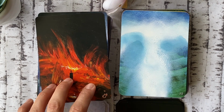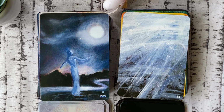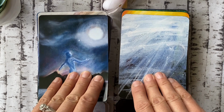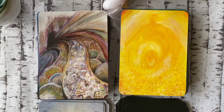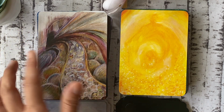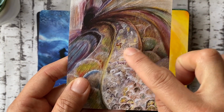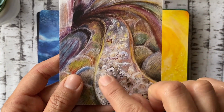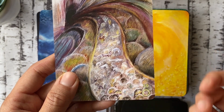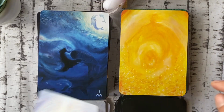I have done a reading for a friend with this deck that turned out to be very healing, very accurate, and I think this card actually came up. So you have the 10 of Pentacles. You have this motion through time of this evolution. Can you see that? Like single-celled organisms moving into just coming on land, and then into bigger animals, and then people. That's amazing.